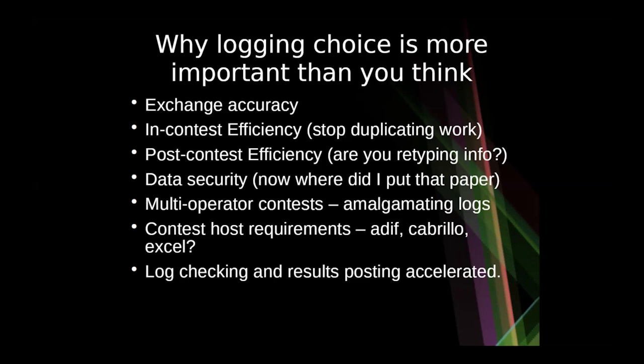So if you submit a log where the date or the time format is not correct, the adjudicators will have to manually change all your data or go through your log separately, which takes time, and it could lead to results being published a little bit later. So those are a couple of thoughts on why the choice of our logging software is quite important.